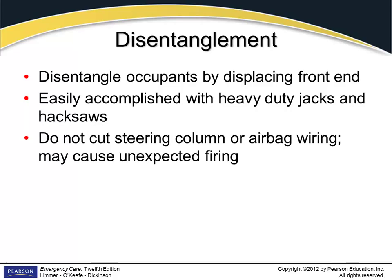All right. Disentangling occupants by displacing the front end. We can roll the dash. A lot of times you go to a car wreck and the person is actually doing okay, but the dash is sitting on their legs and now they can't get their legs out. So we may just have to push the dash up off of them. Easily accomplished using heavy jacks and a hacksaw. Well, I've tried that. The hacksaw takes a long time. You know what a Sawzall is? It's a little saw. It has a blade that sticks out and just reciprocates, goes back and forth. That is fantastic. Okay, that works really good.